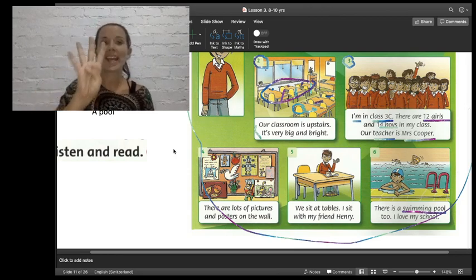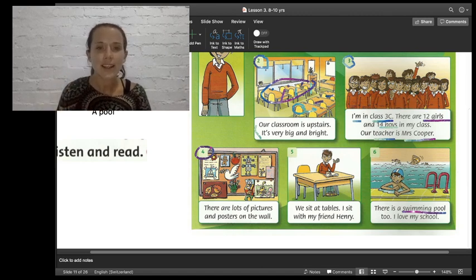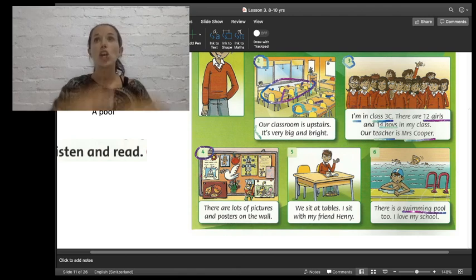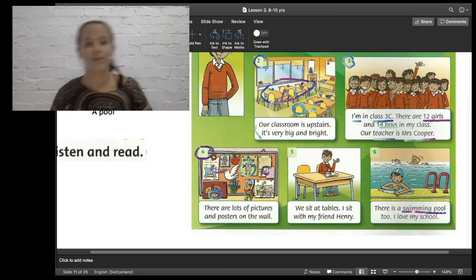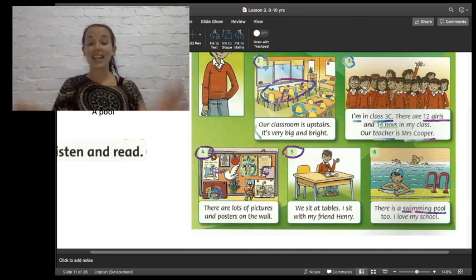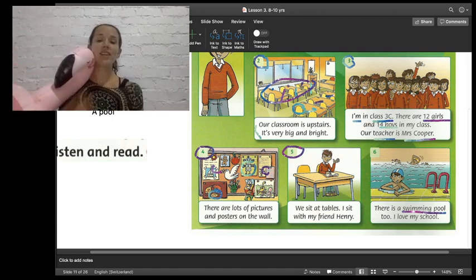Let's look at picture 4. What can you see? Posters. Yes. Pictures. Yes. There are lots of pictures and posters on the wall. Picture number 5. We sit at tables. I sit with my friend Henry.